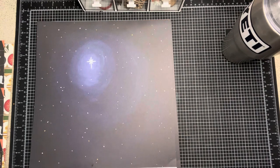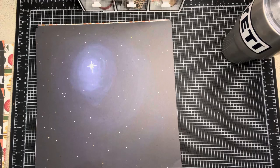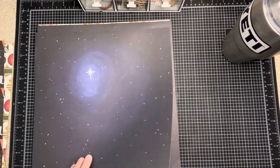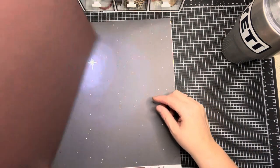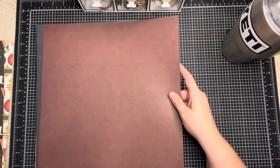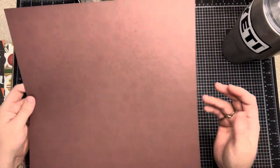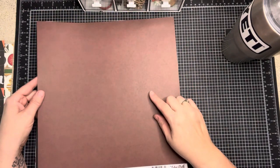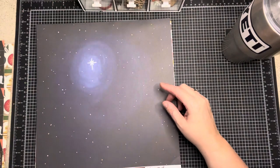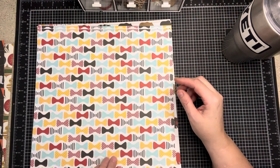So then this is Oh Holy Night. It matches the sticker sheet that I bought, right? And I have a lot of it. Love this. I use this almost every single year when I do the layout about the birth of Christ for Christmas. But here's what I use this paper for more. I don't know if you can see this or not, but there are faint snowflakes on this, and it is a beautiful paper. Beautiful. Love it. And this goes in my birthday bin just because I love it.